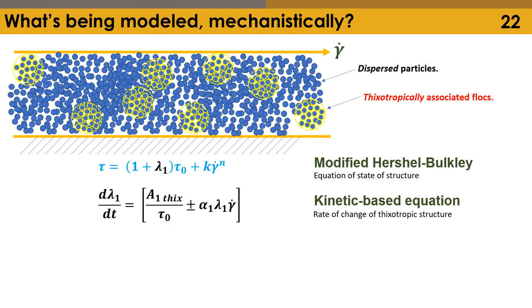So what to do? So our group thought, Babajide and I, we thought, let's just think really conceptually of what's happening with thixotropy, for example, and what's happening with antithixotropy. We can think of thixotropy as the destruction and the formation of some sort of soft flocks. So we call those thixotropically associated flocks. As we shear this material, those flocks are destructured, and there's fewer of them, and the model that we're using from the literature is very effective at modeling that kind of behavior.